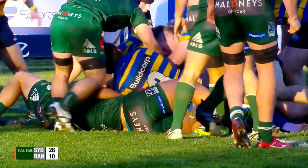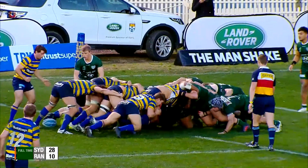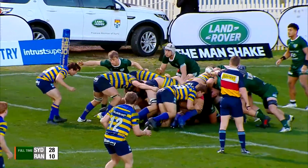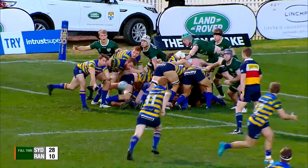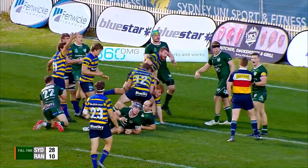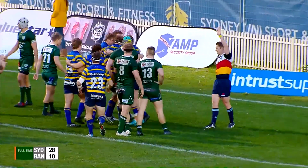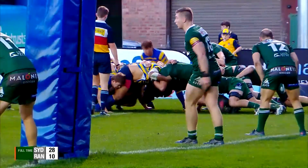And unfortunately for them, Sydney University showed why they are up there at the top of the table. It's not always pretty, but when you are leading the competition, you've got to find a way to keep on winning and keeping everybody at bay. James Kane getting a try right at the death, and it ended up leading to the 28 points to 10 win for Sydney University. So they maintain their spot on top of the ladder.